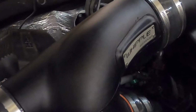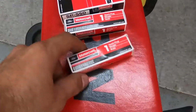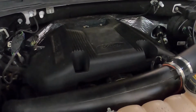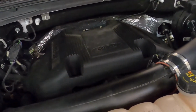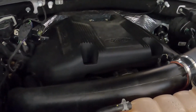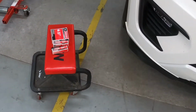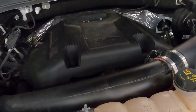So back on the Whipple upgrade install, I've got some brand new spark plugs that I picked up, because the manual says to gap the plug to 0.025, and I looked it up and the OEM plugs are gapped to 0.031, so I'm going to adjust the gap on the new ones. That way, if I have to pull the plugs, I might as well change them. 37,000 miles on this engine, might as well put new plugs in it. So I'm going to pre-gap them now to 0.025 and put them in, put the tune in, and go on the first test drive.